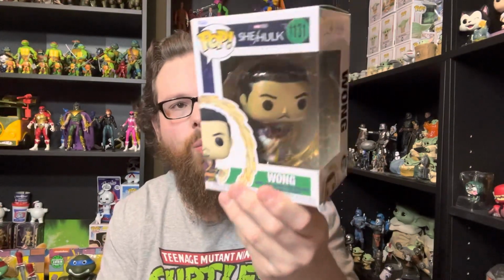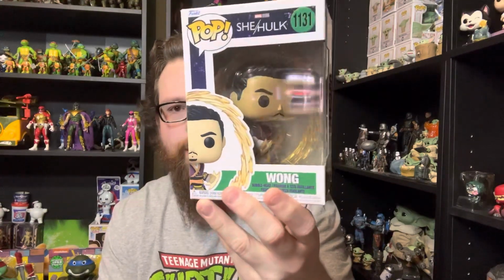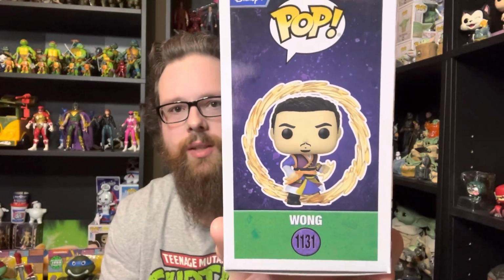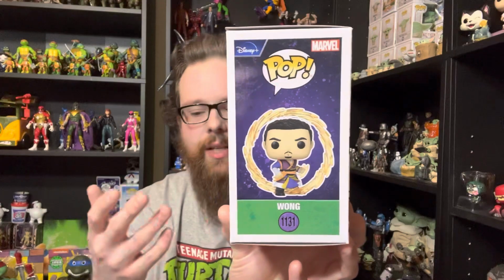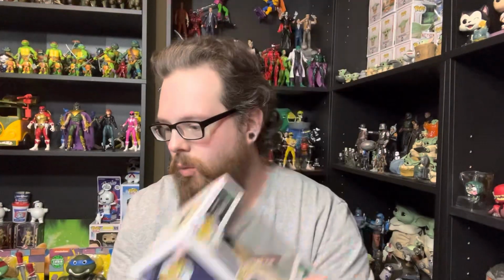Also ended up picking this guy up off of Amazon for about $6, I want to say. Wong from the Disney Plus She-Hulk show, or Wong from Doctor Strange. I love Wong. He's one of the best characters in the MCU, in my opinion. Mainly picked this up for the portal. I saw some tutorials that you can take Wong off of the base pretty easily, so you can have the portal. Want to use that eventually for my Spider-Man No Way Home display once I have it. And I'm not too mad to have a Wong Funko Pop either, especially for that price.